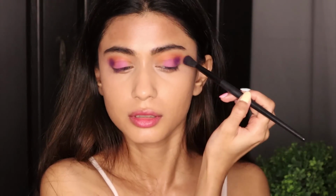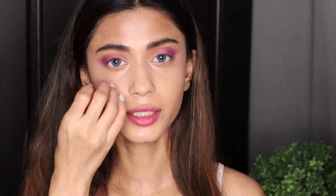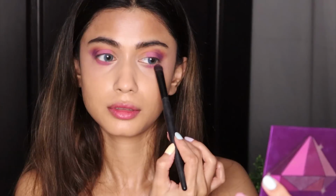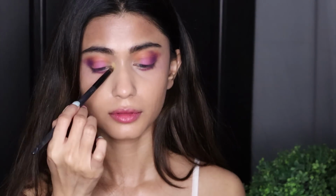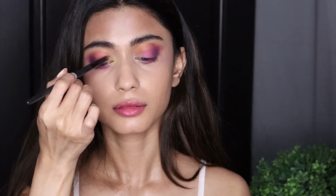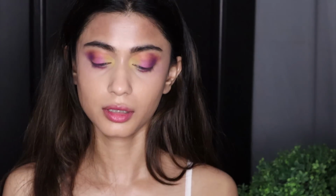But the color is very, very pretty. I'm going to take the same pink again, and I'm going to apply it on the middle of my lower lash line. And the brush I'm going to use is this La Cara brush. This is the E007 brush. Now I am going to go back to my Makeup Revolution palette, and I'm going to use this pretty yellow shade. I'm going to apply it in the inner corners, and I'm going to take it up a little bit. The brush I'm going to use is the La Cara brush. This is the E008 brush, and I'm going to join this with the pink in the lower lash line.